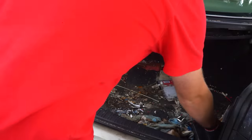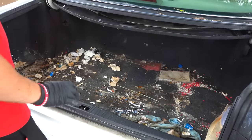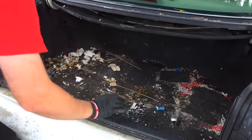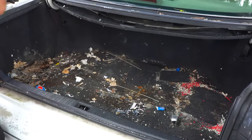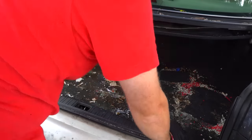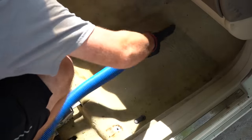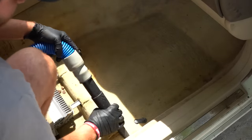And I believe the reason why all the glass and all the mold is inside this vehicle is because they couldn't find the keys, so they smashed out the back glass. And I think they said it took only 3 months for that car to get as moldy as it did. So that's absolutely crazy, but that definitely shows you what kind of weather we have here in Florida.